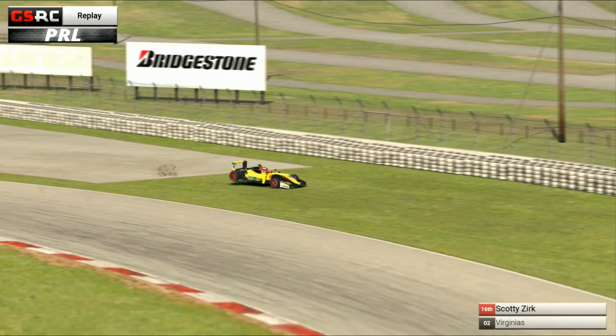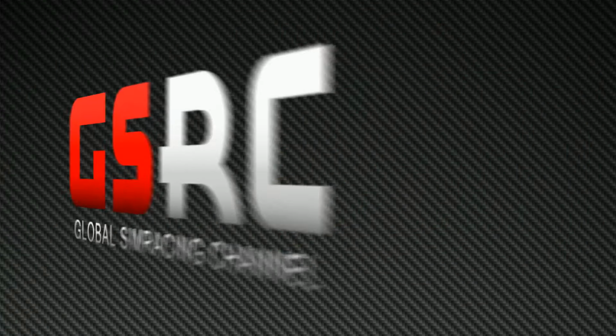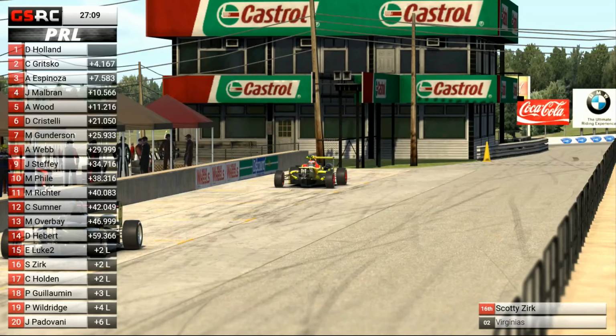Yeah, it actually looked like there he might have had it saved thanks to that runoff there, but then he hits an extra strip of concrete, or grass, and throws the back end up in the air, and, well, that's all she wrote.